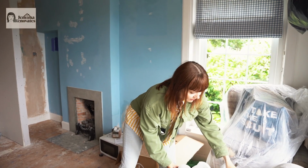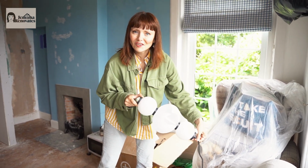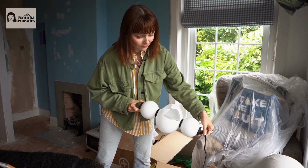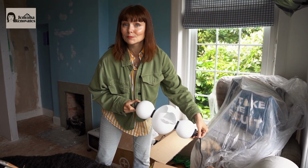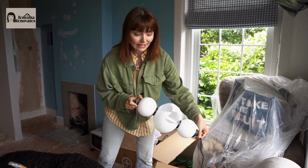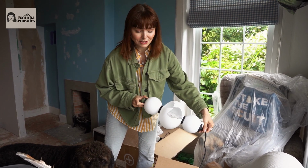So here's our first casualty of the lighting, which is such a shame because this was quite a hefty price, which I got a complete bargain again. But yeah, I really felt for the electrician, what a shame.